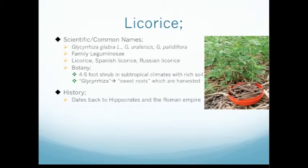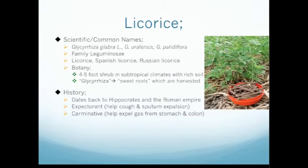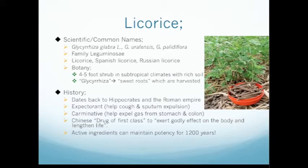The history dates back to Hippocrates and the Roman Empire. It's been used as an expectorant to help with cough and sputum expulsion, and a carminative to help expel gas from the stomach and the colon. The Chinese considered it a drug of first class, to exert a godly effect on the body and to lengthen life. The active ingredients can maintain potency for over 1,200 years.